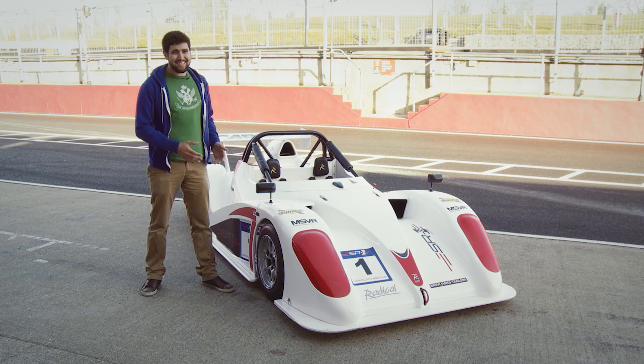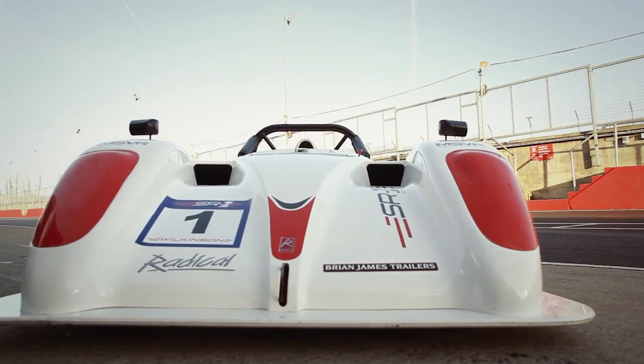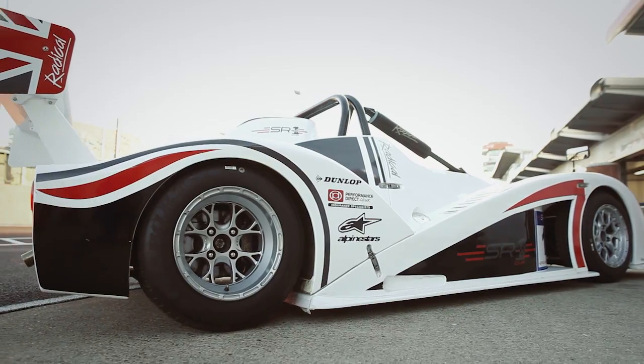Because this doesn't exactly scream beginner, does it? This is Radical's SR1, the car that's fronting its new entry-level racing series. It launched in 2013 and was deemed to be a great success. Former Olympic cyclist Sir Chris Hoy raced in it and absolutely loved it.